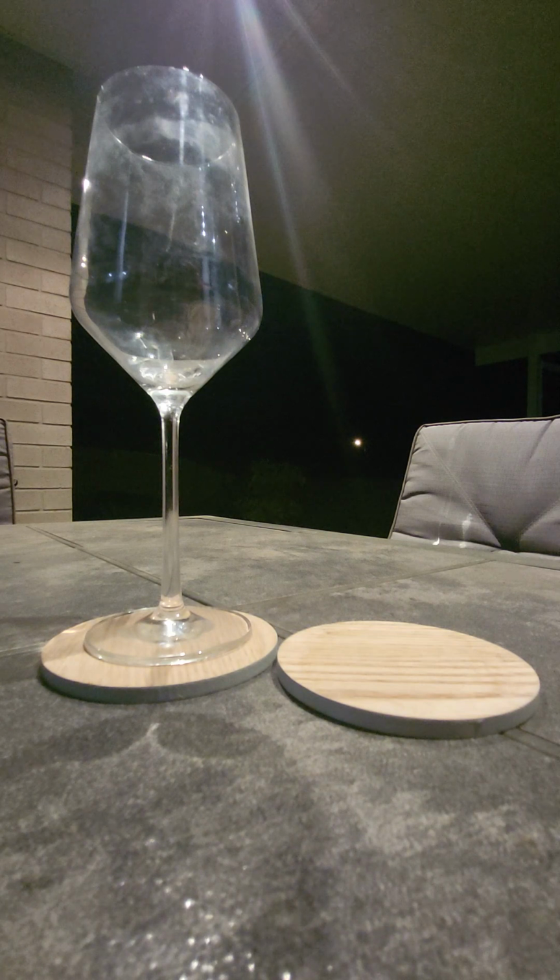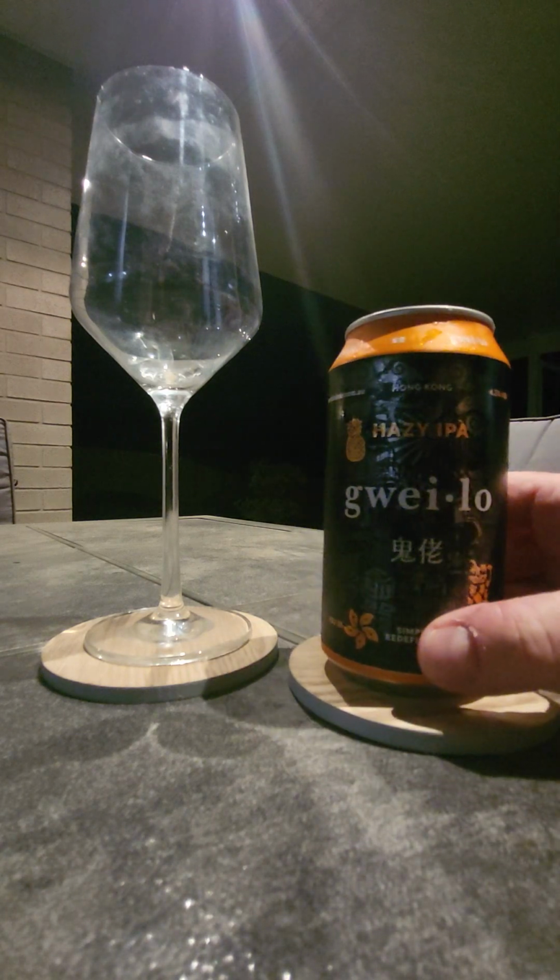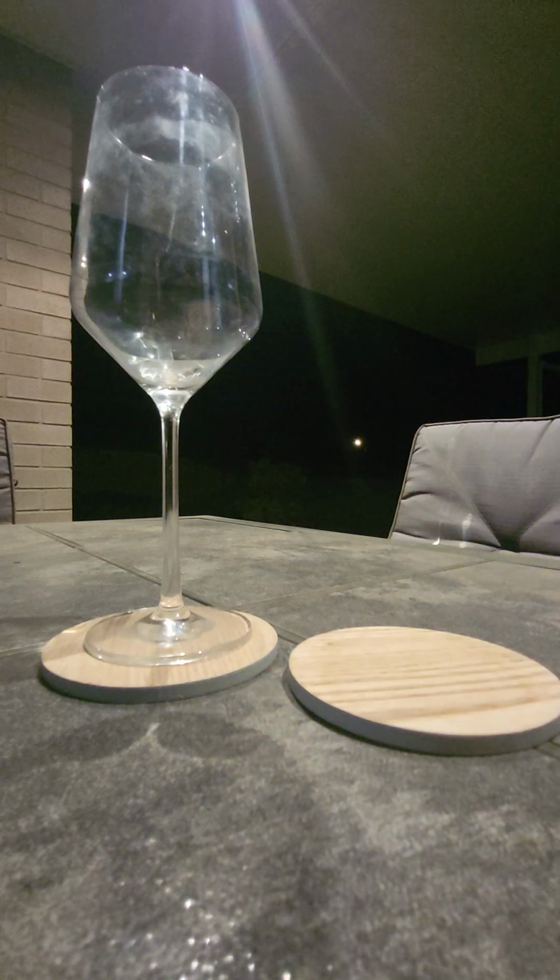WA, Industrial Centre, Pui Wan Street, Fotan, Hong Kong beer, Gwei-Lo. Hazy IPA. Let's get it into the glass.